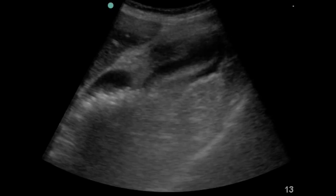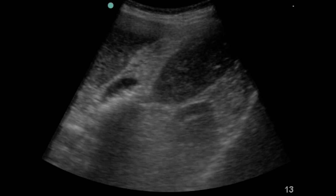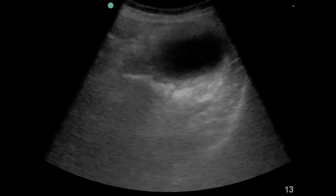And remember, this doesn't mean that they have cholecystitis, right? So people walk around with stones like this and gallbladders like this all the time without any symptoms.